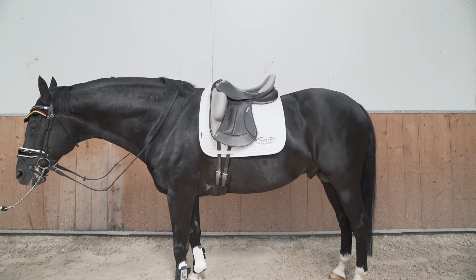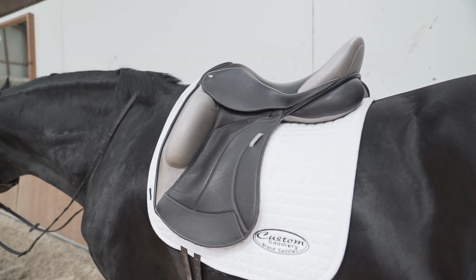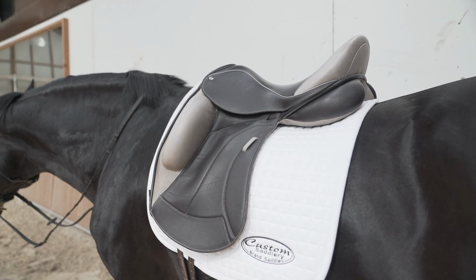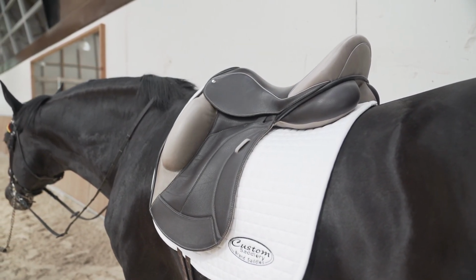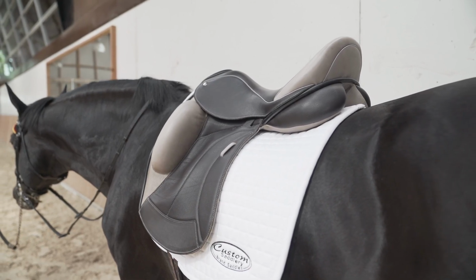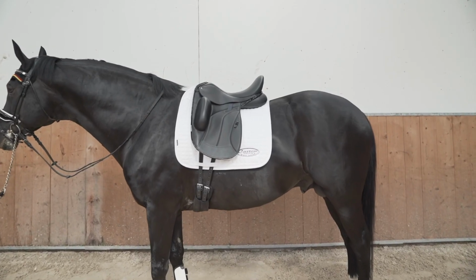The Alpha is the most supportive and has an open pommel, which is great for horses like Sam. The pommel gives great clearance, and the tree is shaped in a way that allows maximum movement for horses with his structure. The Icon Star is also a possible choice.